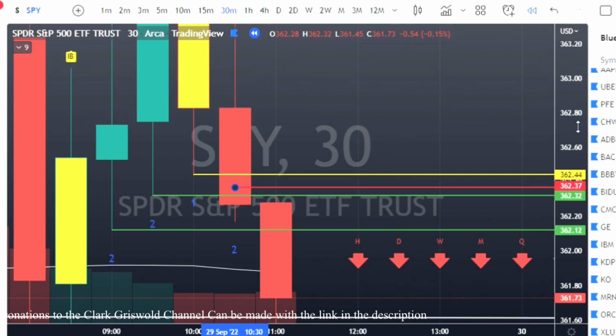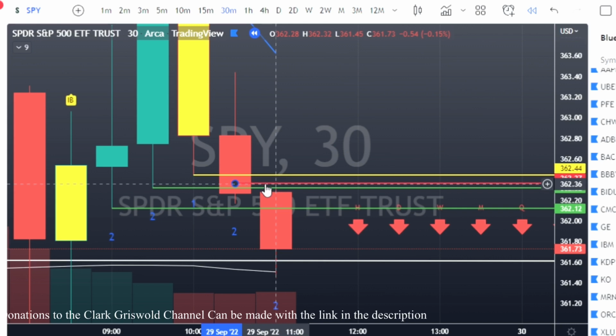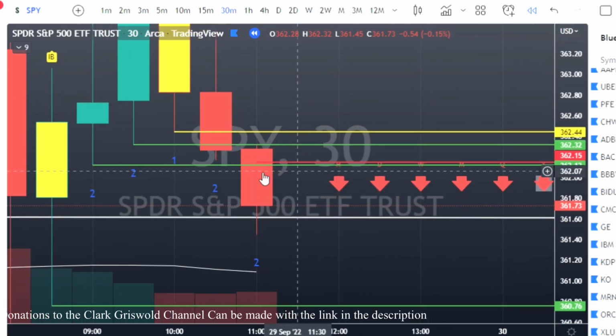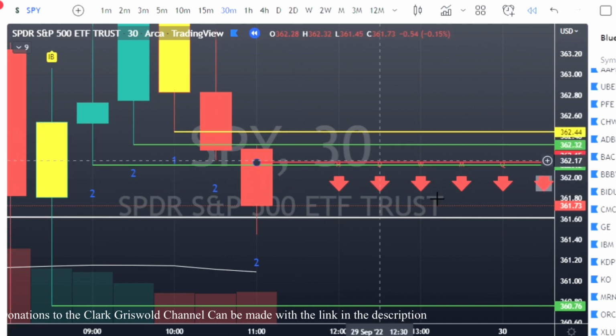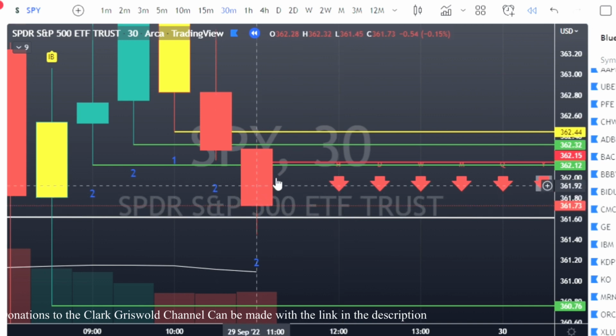So we're still in this trade now, guys. Still in it. Okay, so now you can move your stop loss to this target. And it's that easy. And if you're saying to yourself, well, I've already done really well on one trade. Look at how well I've done on this trade already, from 362.44 all the way down to 361.50 in that range, call it. You can take your profits. I'm perfectly okay with that.